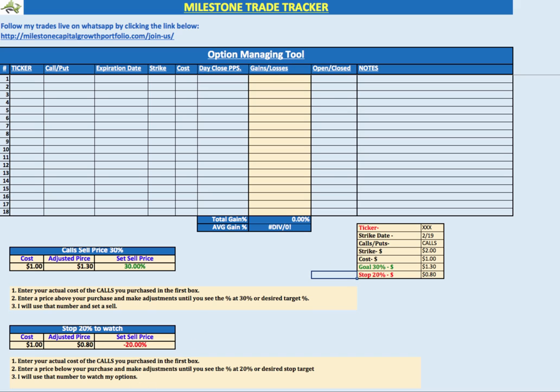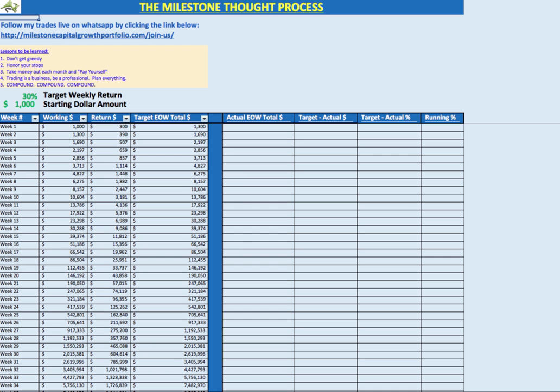At the end of the week, I use this form. I'm a 30% kind of guy. Keep it simple. I have strict rules that I like to follow, definite lessons, not to be greedy. I honor my own stops, take money out each month to pay myself. Trading is a business. Be professional and plan everything. And my thing with the 30% is compound, compound, compound.